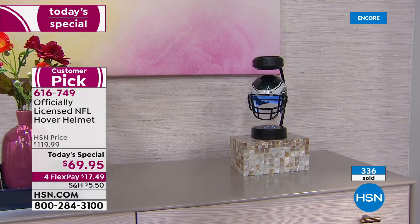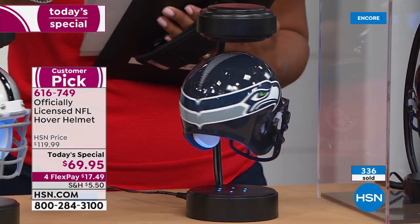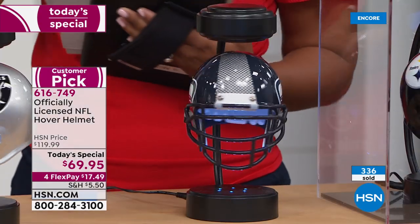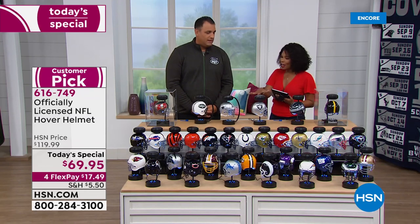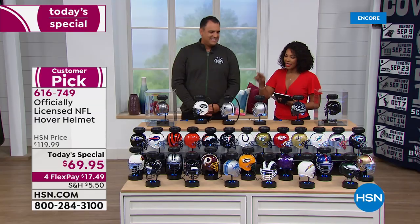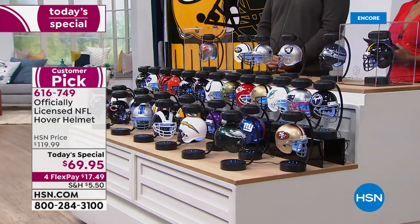This is the thing. You get the one for the team that you have been excited over, the one that you've been a fan of for years, because you might have a t-shirt, you might have a sweatshirt with your team name and logo on it. You don't have anything like this. This is unique, you know? Yep. Would make a really great gift for a football fan in your life. And I suggest get it now while it's a today's special. Beautiful item. I mean, literally one of my favorite gifts.